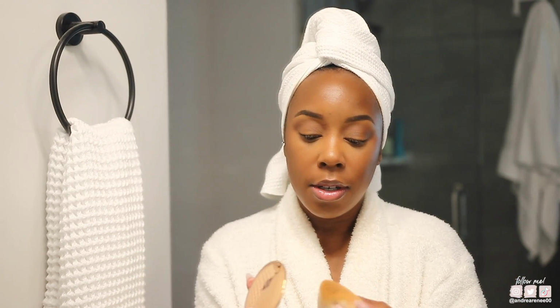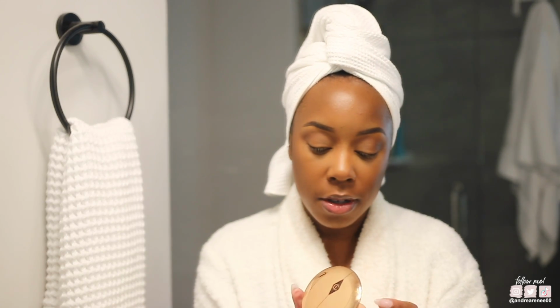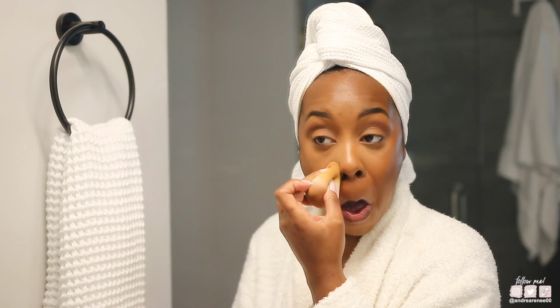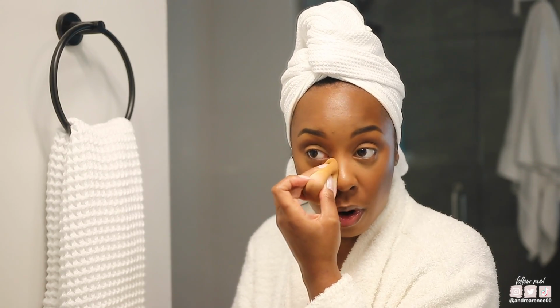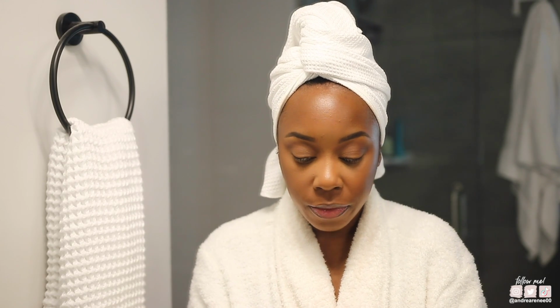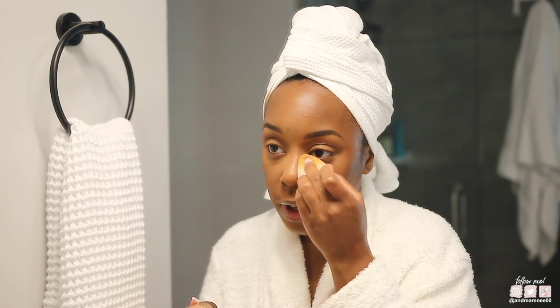So what happened to my sponge? There it is. Taking the clean side of the sponge, I'm just gonna put it under my eyes. This is just a nice little finishing touch. This also gives me more of a brightened under eye as well, but I like doing this as my last step in my routine. I need to get some more, y'all, because I love, love, love this powder.